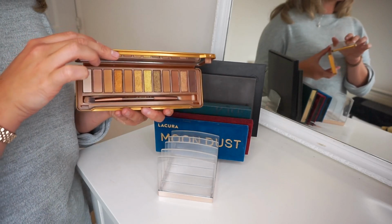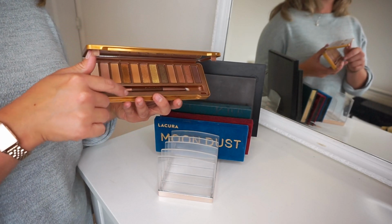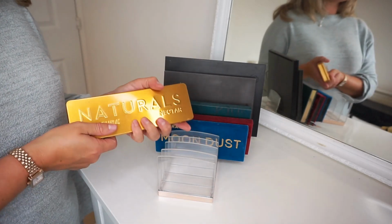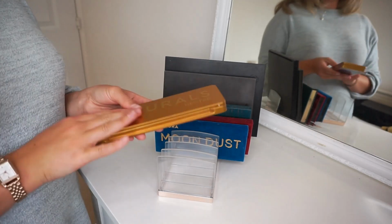And again, beautiful palette, beautiful colours, really not bad brush either. I do actually use this. But again, I don't reach for it. And it's a beautiful palette. So I think I'm going to give this on to somebody who will love and appreciate it more.